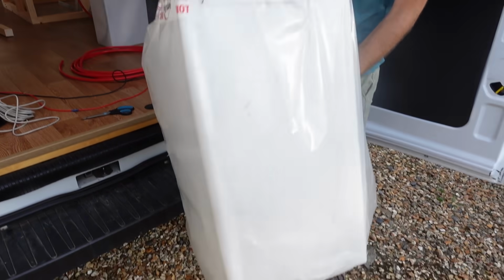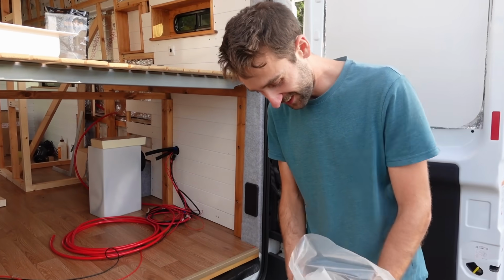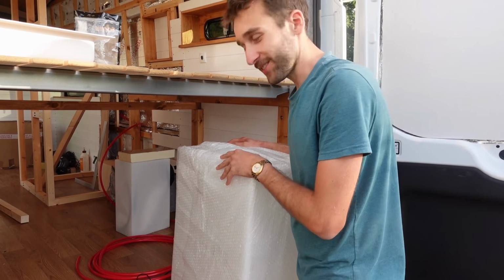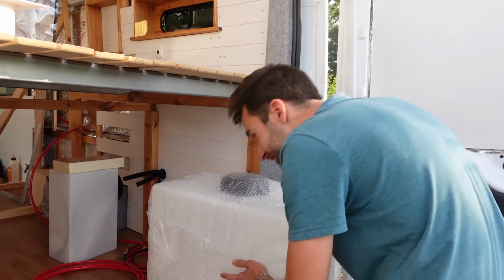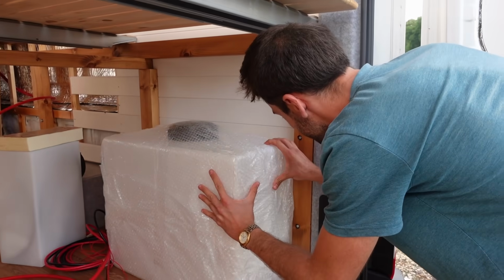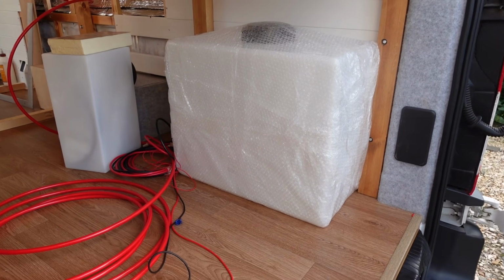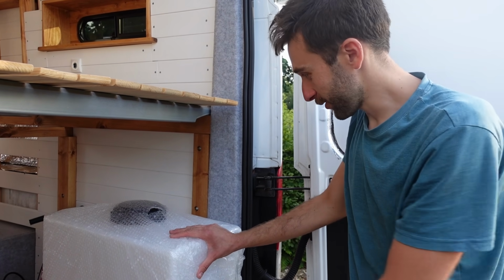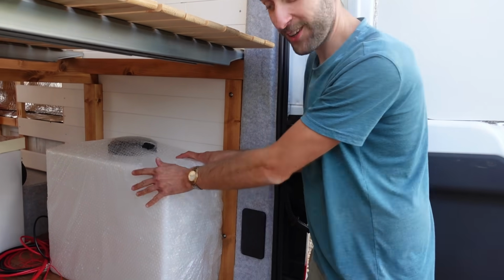Just got our huge water tank, so we're just going to see how well it fits. It's quite exciting. We went for 85 litres, and if we've measured this right, it should hopefully tuck in quite nicely. Just in there. Hey, look at that. Pretty happy with that. Obviously this is going to be a future project, so check back in another video where we actually get some water in the van.